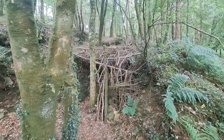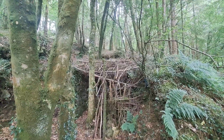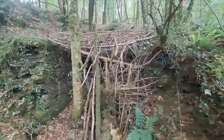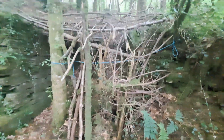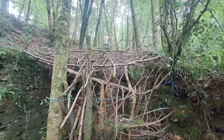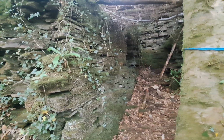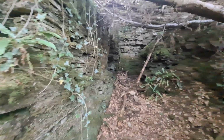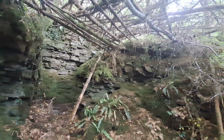Right, in this little bit of, well, it's man-made block wall, well, stone walls. Somebody's tried to make a little shelter in there, like a bushcraft kind of house, as you can see there. Rather crudely, but it would have took a lot of work just to do what they've done there. As you can see, it's stone walls. So obviously this was part of the old mine workings, this building. And here we are inside.